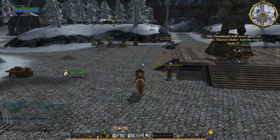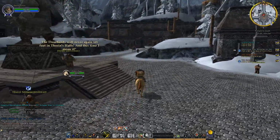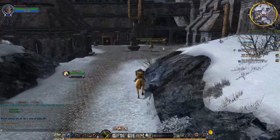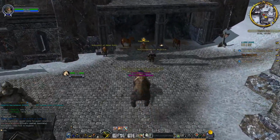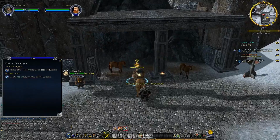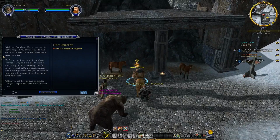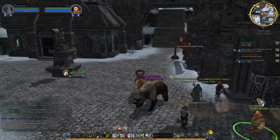We'll be in the same area. So yep, we need to go over towards the stables, or that stable master guy that's over here. Yep, it's right in that area. We got some lag. Hello, Willie. The wisdom of greetings. Well met, Brundunn. If you ever need to travel at speed, you should come to visit me or whomever the closest stable master happens to be. Alright, so we just gotta talk to Hrothgar and Nogland. Alright, sounds good.